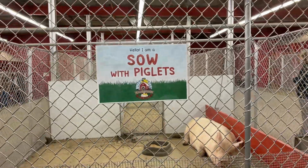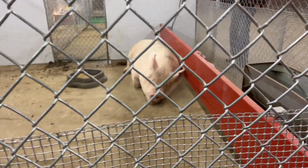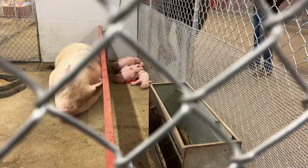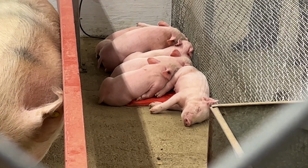And there were several different other types of animals that I didn't get a chance to take pictures of or videos of, but we did end it with the picture of the pigs and the baby piglets. The star of the show. And then right on the other side, there are all of the piglets. Let's get a closer look. Oh, aren't they so cute?